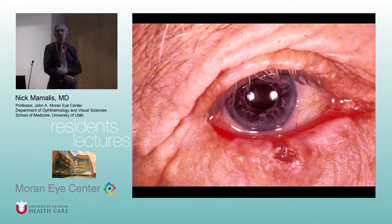Now, back to you again. What are you seeing here? On the side, like the upper lid, loss of lashes, thickened, kind of ulcerated in the center. What would your concern be here?